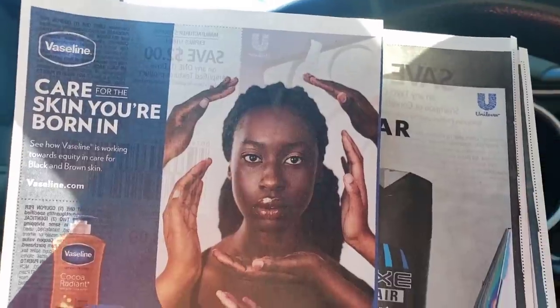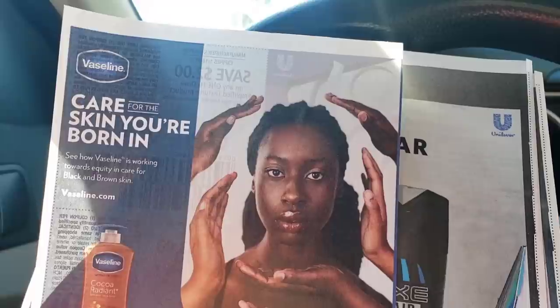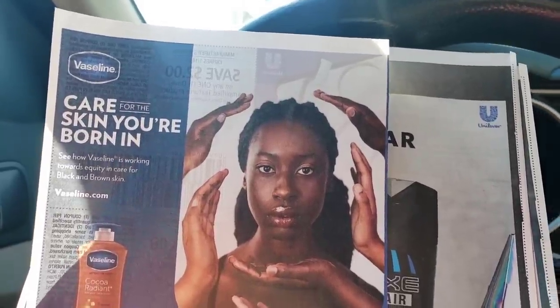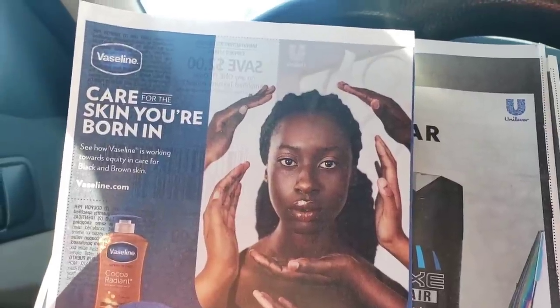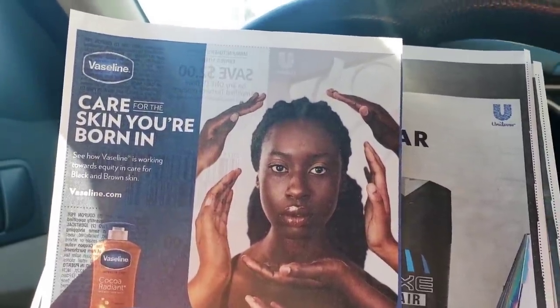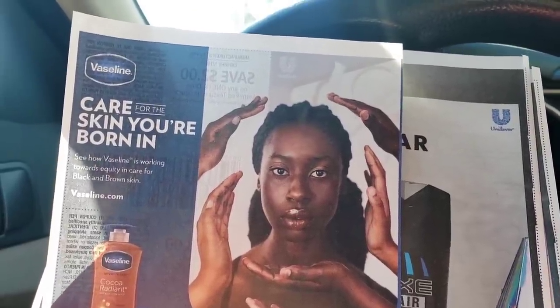I am at Dollar General and I'm going to do a $5 challenge using some paper coupons. If my store has those items, then I will show you the paper coupons that I will be using. But right now I'm not going to show you, just in case they don't have the items that I want to purchase.